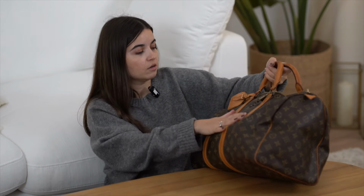Yes, ooh, I know you're gonna love it because I've been asked quite a lot to have this one back. I don't have this size much, so this is a Keepall size 45. I don't have them a lot. I usually have size 60, 55, 50, but 45, more complicated, I guess. Condition is very good, I would say. But the Damier is amazing.